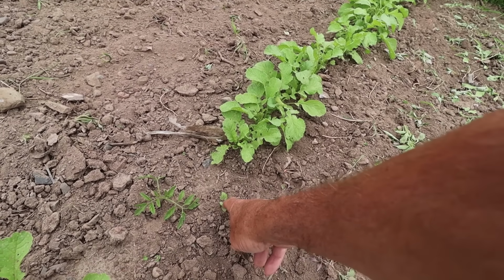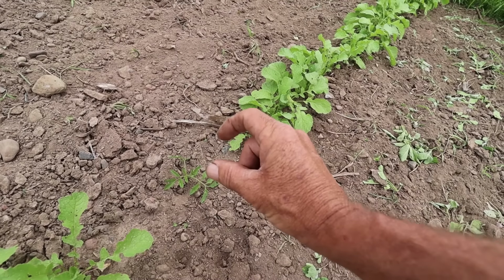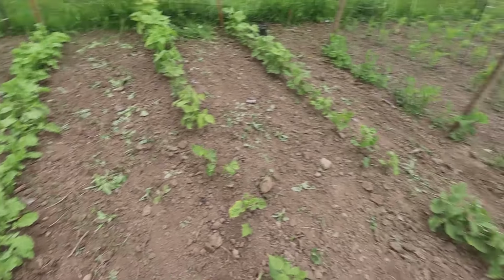Forget what they're called, you guys always know. They have the little, it's like a cherry tomato inside of a Chinese lantern. That's one of them. I'm just letting that grow.